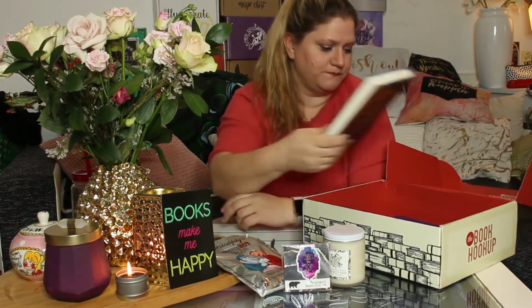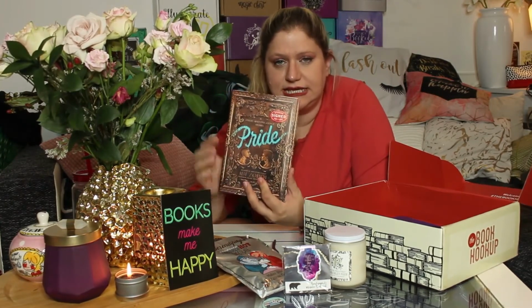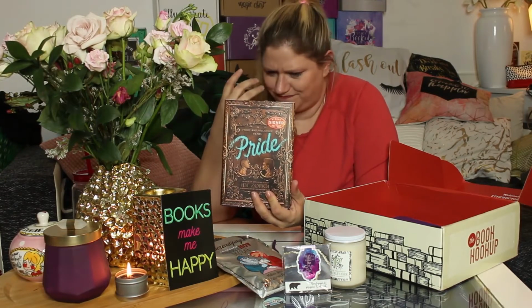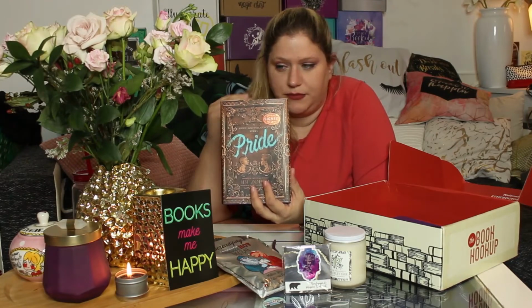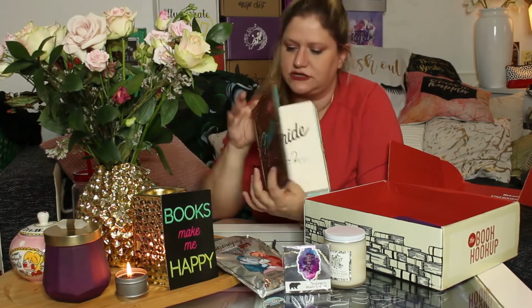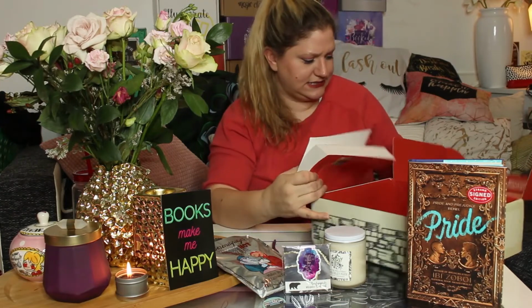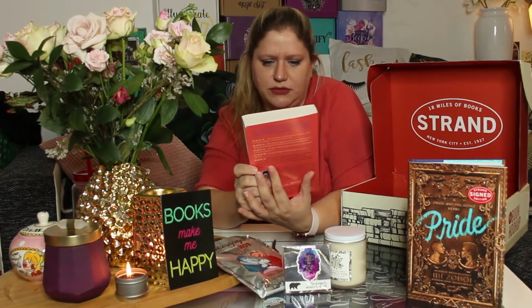The book of the month is Pride. It's a retelling of Pride and Prejudice and it plays in New York City, I think in Brooklyn. And this is like a Pride and Prejudice retelling in the modern world with people of color. And yeah, it's a beautiful book, and it is a signed first edition, and it says Strand signed first edition on the cover. And the second book is Black Enough, Stories of Being Young and Black in America.